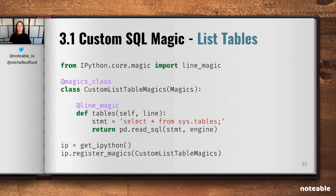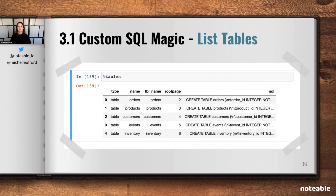You might also need to do this if your users do not have read access to those system tables. This way they can still get the information they need. And here's how your users would call it. Just like the SQL Magics, they don't necessarily need to pass any parameters, but you could define them if you want to, and it will retrieve a list of the tables.